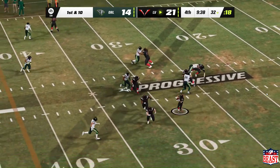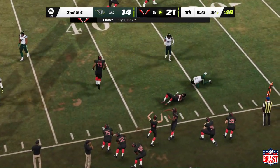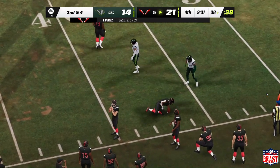Throwing to start the drive. Perez. Oh, it's a screen pass. That's complete. A nice little screen. They get 6 on first down.